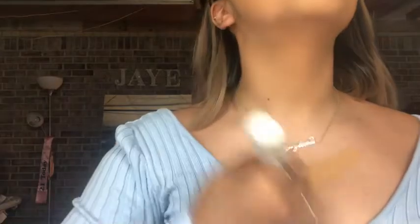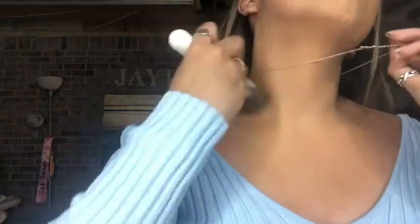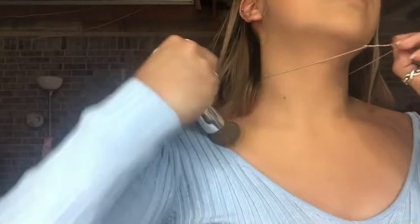And if I'm wearing a shirt that shows my chest, I'll go in with the brush like this. This is the Morphe X Jaclyn Hill JH03 brush, and I'll put it on my chest. Just because, like I said, I want to look all the same color. I'm not trying to have a foundation line on my jaw or on my neck.